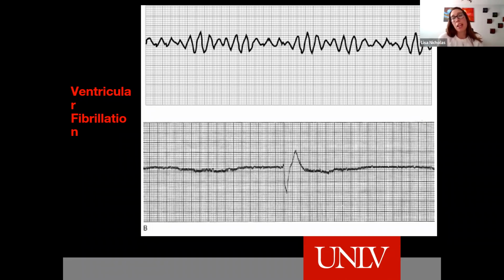VFib, as we like to call it, because it's easier to say, it's where the heart beating process is not happening in the right order. And VTAC is where the heart beating process is not happening in the right order and it's occurring too fast. So because of both of those, you don't have adequate blood flow that's able to pump systemically, and you have minimal to no cardiac output. So because these rhythms, VTAC and VFib, are not compatible with life, they're shockable rhythms. We have to treat them. We can't just let them kind of work themselves out.